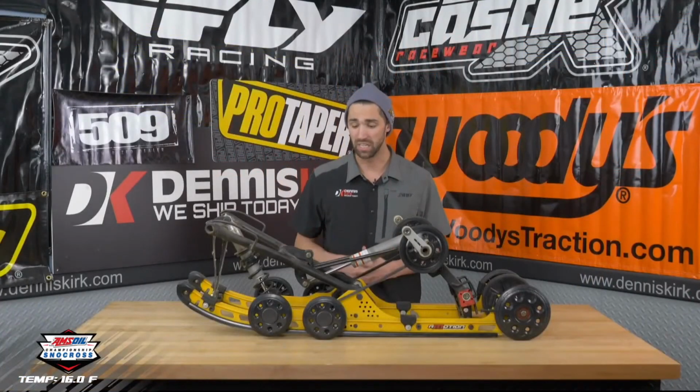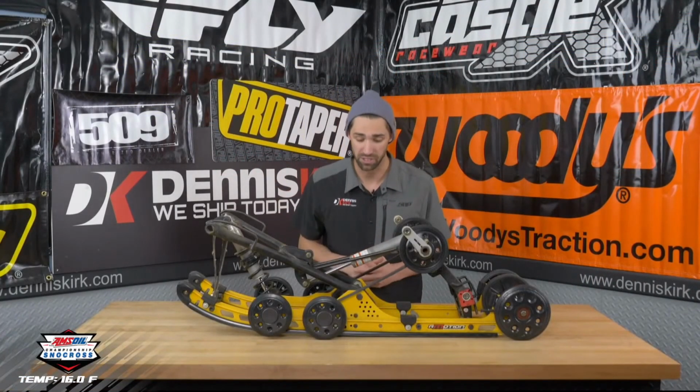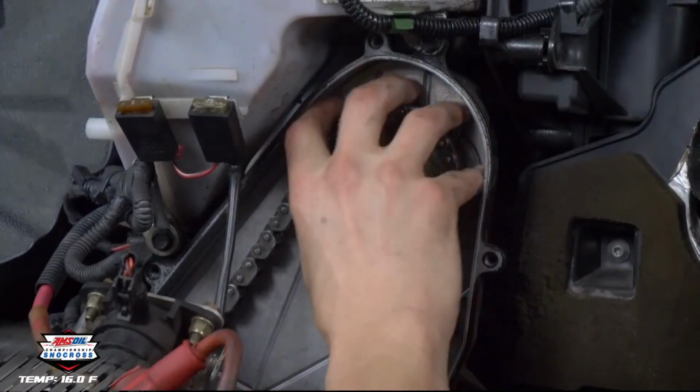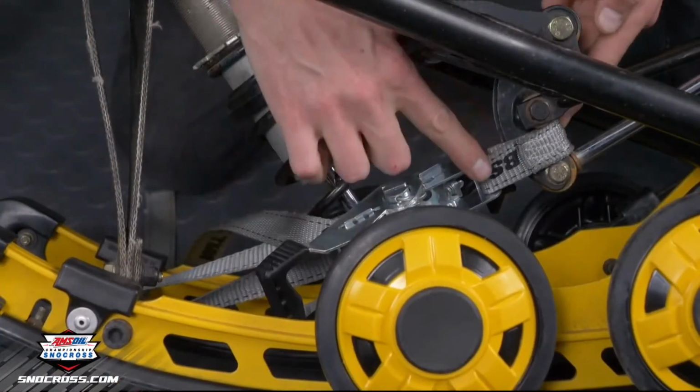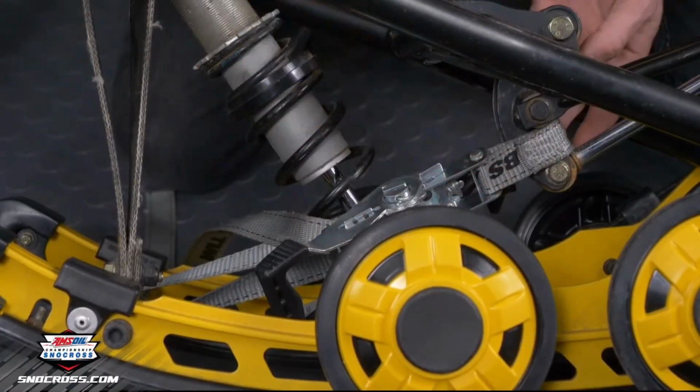So we're going to start by taking a look at the overall condition of the suspension. Gotten everything out of the way down to that chain case today. So here's what we've gone ahead and done. We've got our ratchet strap going around the base here of the rear shock.